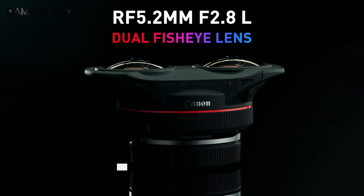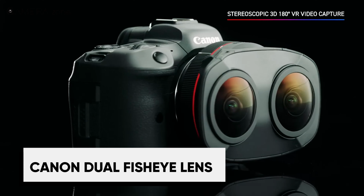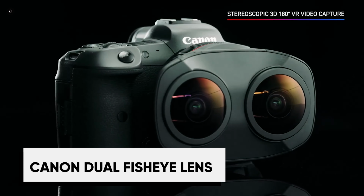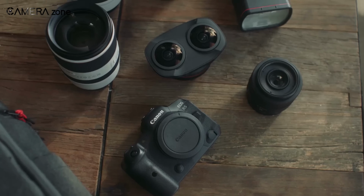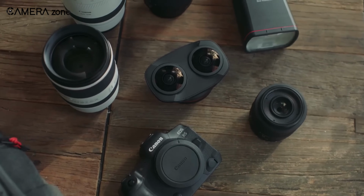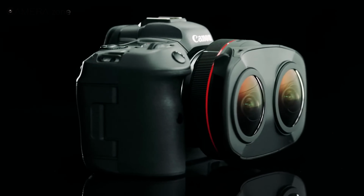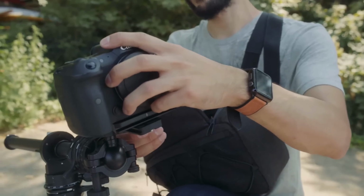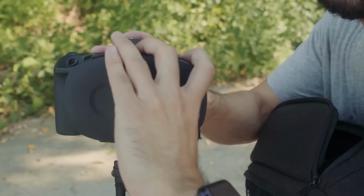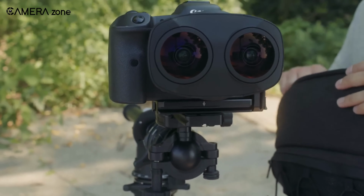Up next is the Canon RF 5.2mm f/2.8L dual fisheye lens, a lens designed for 3D virtual reality with a 180-degree view. You can create immersive experiences compatible with devices like Oculus Quest 2. This lens is the first of its kind, allowing stereoscopic 3D 180-degree VR shooting on a single image sensor. You can also pair it with the Canon EOS VR system, using an EOS R5 camera with updated firmware.